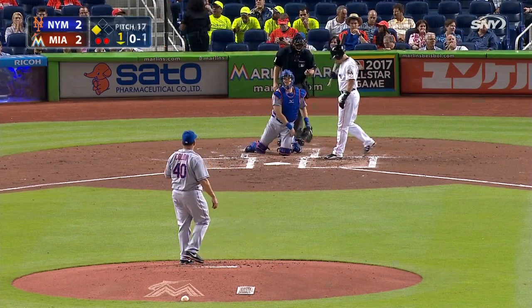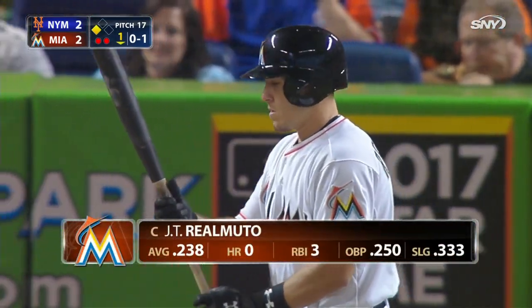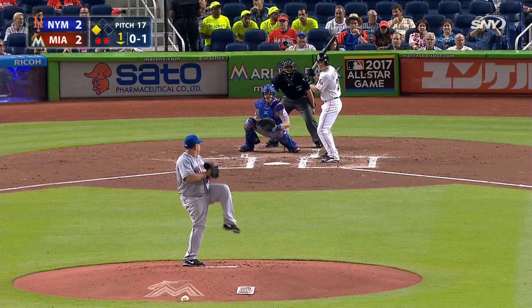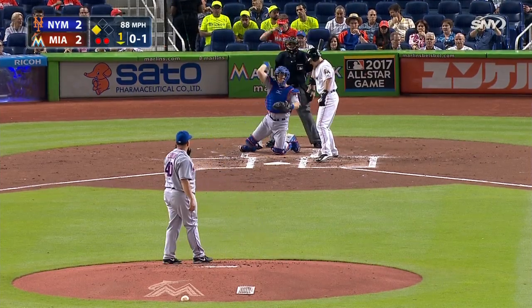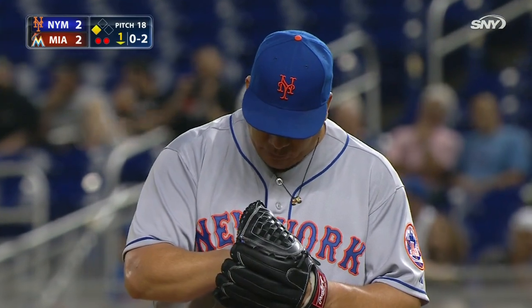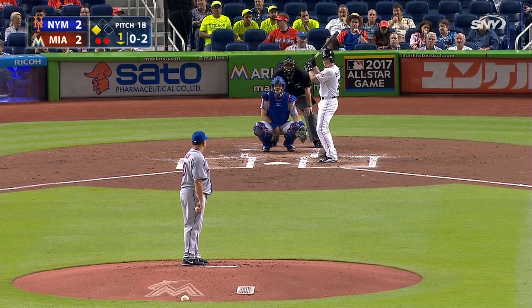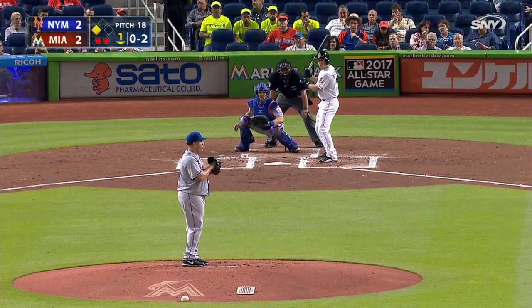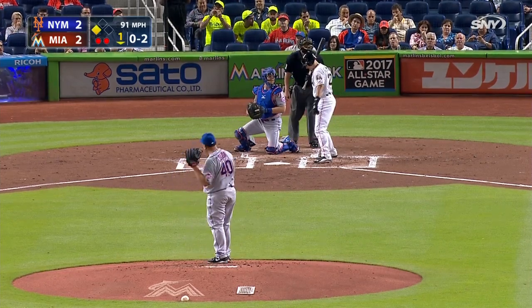JT Realmuto takes a fastball for a strike. So Colon is just trying to survive this first inning with the score tied and hoping he can find himself from there. Realmuto 1 for 8 in the series. The first real hiccup that Bartolo has had. And there's a strike. 1-0. Well, you know one thing, he's unruffled, unflappable would be a better word. And he's in his mind right now figuring out what can I do to right the ship. He is a thinker out there. Ahead of the count on the rookie catcher Realmuto, and he goes up and away. He's up with his pitches early.